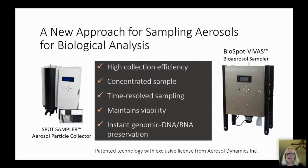So our new sampling approach uses the method of condensing water vapor onto small particles to form a little fog of microdroplets. And the water blanket that surrounds each of the particles provides a hospitable environment and then allows gentle, stress-free sample collection that interfaces with a wide array of analytical approaches.